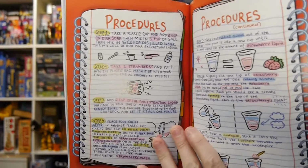friction experiments. There's one kind of walking through cells. There's a thing with eggs as an experiment. And what's cool is, as I said, they've got these instructions within to walk you through them at home, and you can do them yourselves.